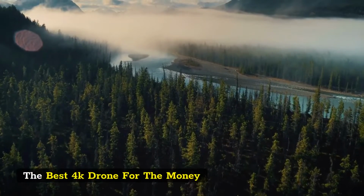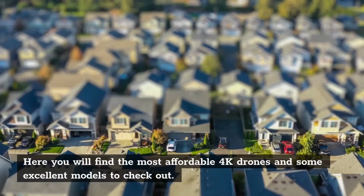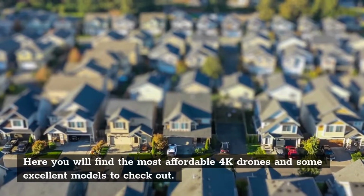The best 4K drone for the money. Looking for the best 4K drone? Here you will find the most affordable 4K drones and some excellent models to check out.